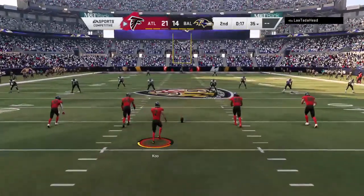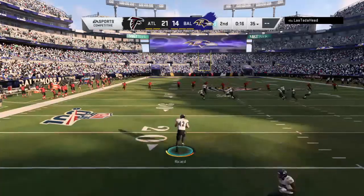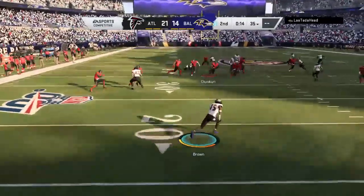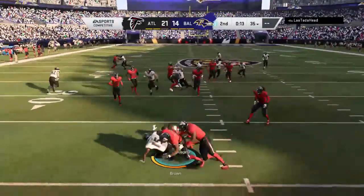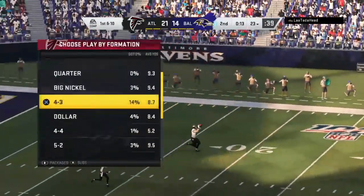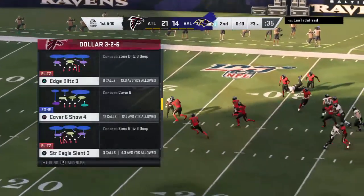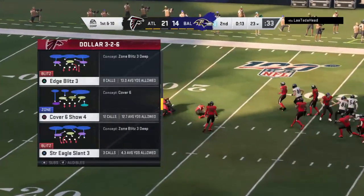Kickoff team on the field now as they will send this one away. This will be taken short. And he'll bring it a few past the 20 to the 23-yard line. The Ravens take over 1st and 10 at their own 23-yard line.